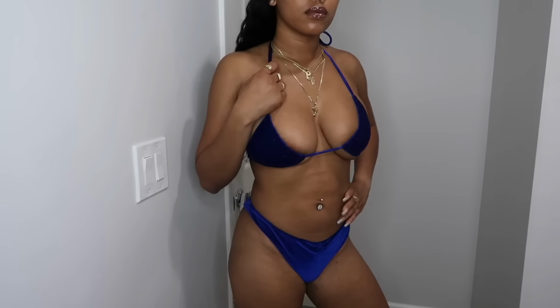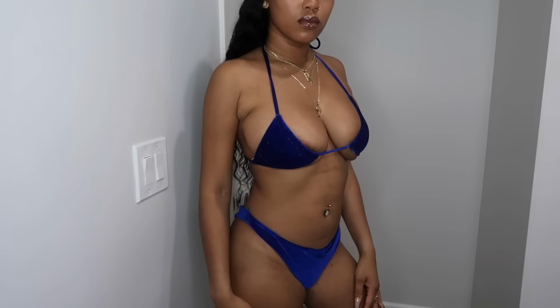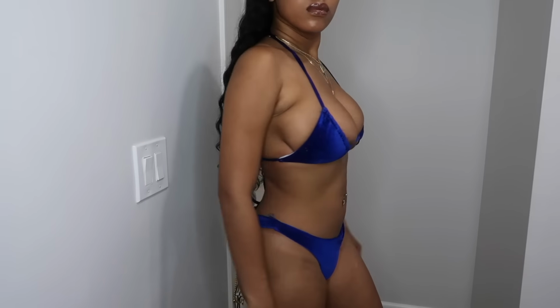The bottoms fit me perfectly. The top is too small. I tried to wear it upside down. I tried to wear it right side up. It just wasn't working out. Even in the try on haul, the top is honestly way too small, and it's a size medium, and I'm just like, how is this a size medium?